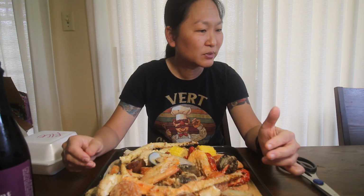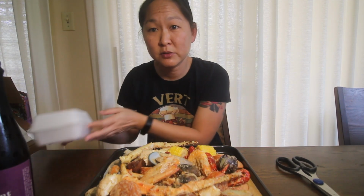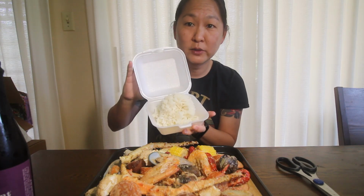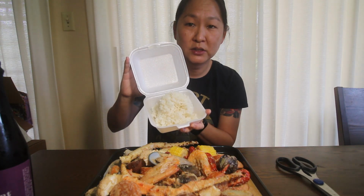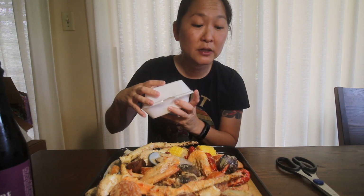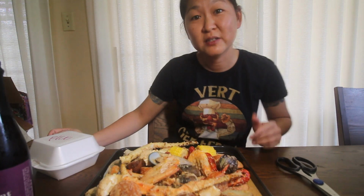Forgot a plate or a bowl to put my shells, but I'll just put it on the side. If you get a combo, because this is Hawaii and we all eat rice, it comes with a side of white rice, and I guess you could put your rice and soak it in the buttery sauce. Which reminds me, I might as well get that plate and fork because I forgot the fork to eat the rice, so be back.